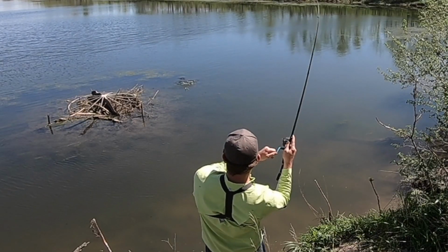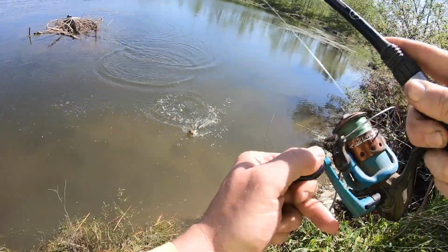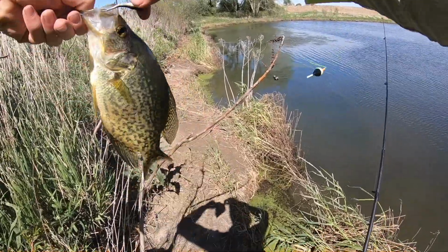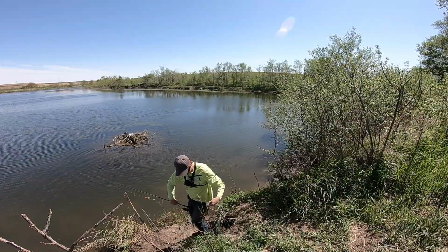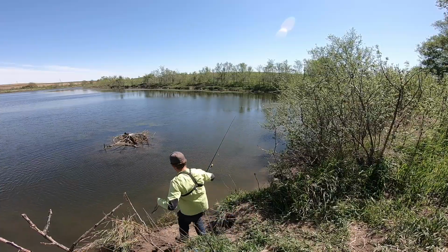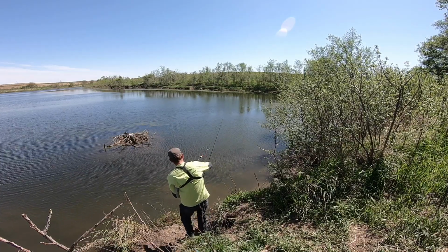There's one. Another crappie. Nice. It's a nice little crappie. I'll show you guys quick. Nice little crappie. Good eating size if we're gonna eat them, but we're not. We're just sitting right in the weeds out there. What a shithead.